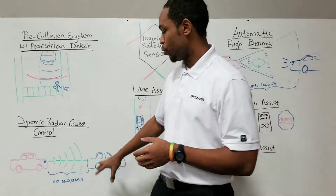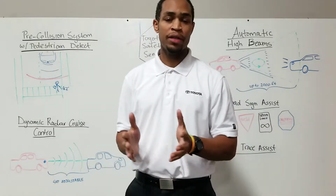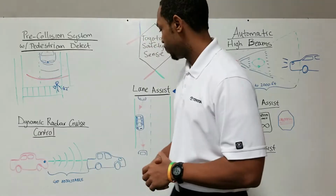So dynamic radar cruise control is great. It just allows you to be a lot more confident that if something does happen, your car has your back. It'll slow down for you, and it'll keep you from getting into an accident.